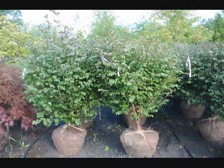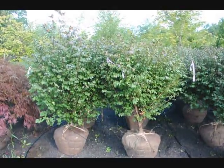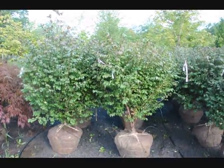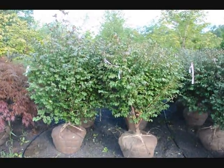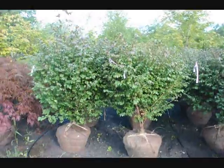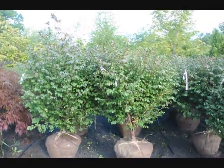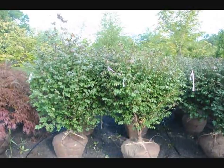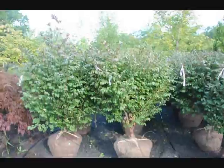They are considered an invasive plant, so just to let you know, in some areas you wouldn't be able to have these, like in New England states. It's not legal to grow this plant there, but it's okay in Pennsylvania, as far as I know, New Jersey and other local states. So just give us a call at 215-651-8329. This is a real nice looking bush, is it not? This is the burning bush.